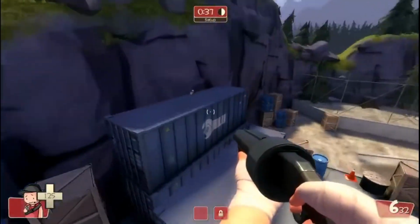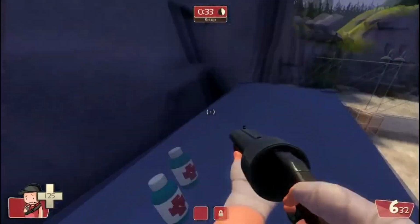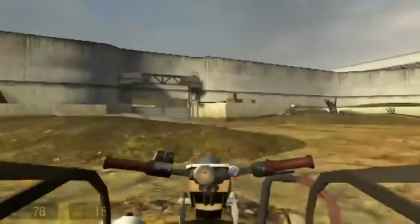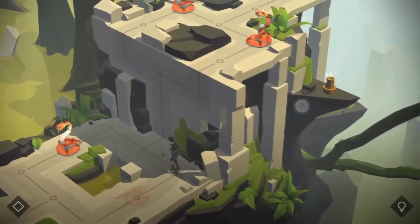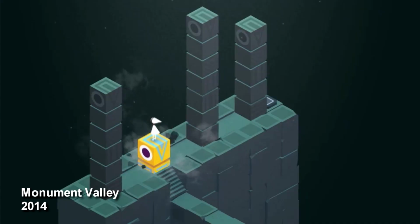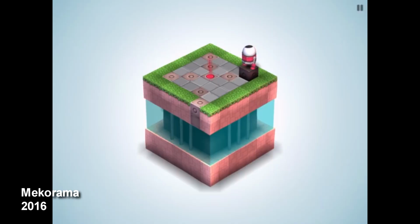Stylized graphics also tend to age well. Team Fortress 2, released in 2007, still stands the test of time, while other titles like Half-Life 2 do not. Stylization also gives you the freedom to work on less powerful hardware. Mobile game developers have taken stylized graphics to heart and created some wonderful looking games.